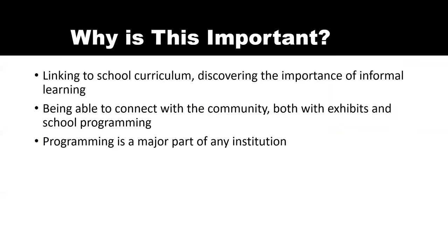So I was able to help pilot a few programs and items, and this helped me to understand the process that institutions have to go through before exhibits and programs can be released for the public. I was able to utilize school curriculum assets in a lot of informal learning and how this can help to bring in return guests if the experience is there. I learned that institutions can connect with the community through exhibits and events, but also through school programming and virtual events, which has been really important.